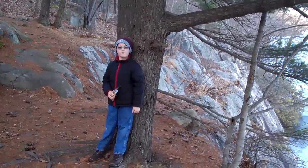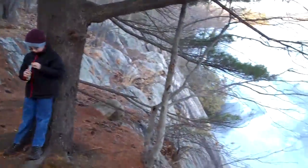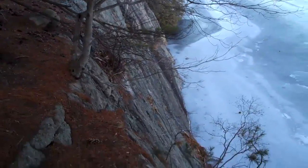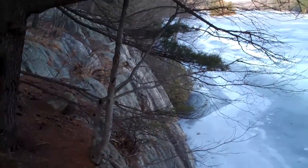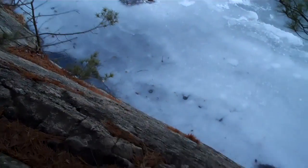Here we are at the reservoir by Pyramid Mountain. This is the reservoir over here. As you can see, it's a little bit of a drop down the cliff there. I'll show you right here where I am.